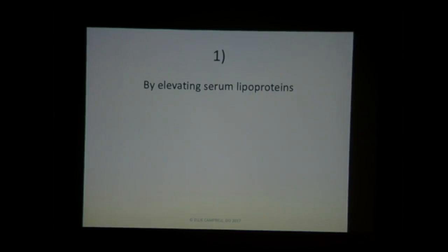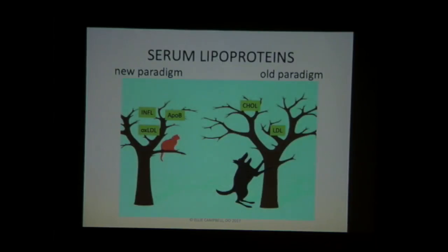If you think that's clinically indicated, together we can make the patients better. So the first way that these bacteria work is by elevating serum lipoproteins. If we believe that cholesterol and LDL cause heart disease, we're barking up the wrong tree. We got to go over to the other tree, which is the new paradigm. The new paradigm is that it is apolipoproteins and oxidized LDL and inflammation that trigger atherosclerosis, not cholesterol and LDL. We need cholesterol and LDL. We need them to build our cell membranes. We need them to make my favorite vitamin D. We need them for so many other things. Cholesterol is integral, and the people with the highest cholesterol live the longest, as long as it's not corrupted.